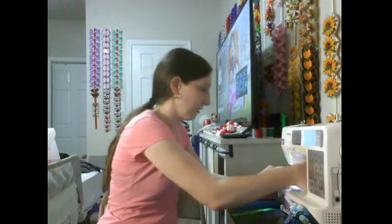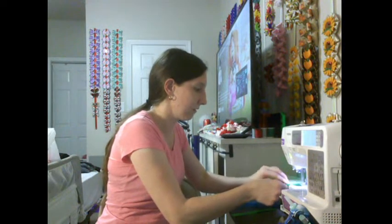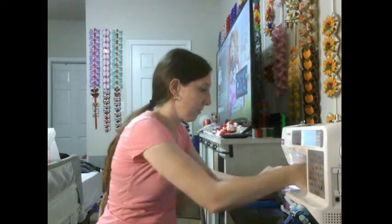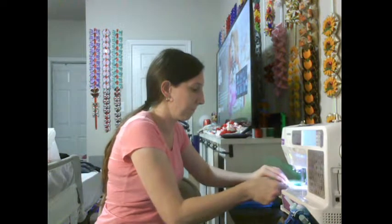Did I do the right amount? No, see, guys? Oh my goodness. I don't know what's wrong with me today. I need to cut more green. I knew I didn't cut enough green. Hold on. Let me see how much more I need to cut. 1, 2, 3. Okay, so 6 more. Where's my ruler?